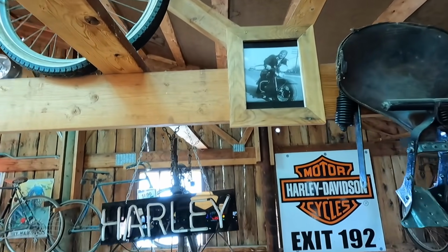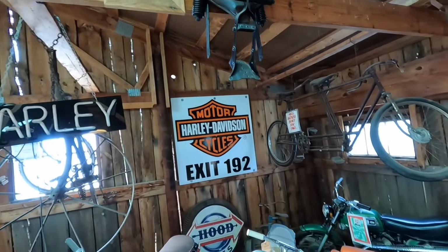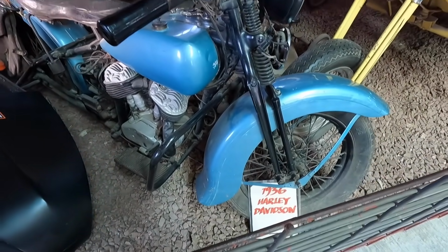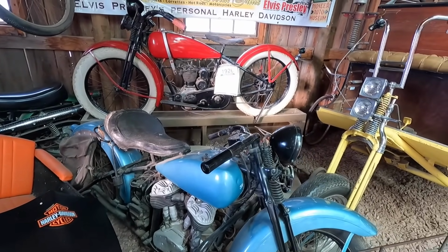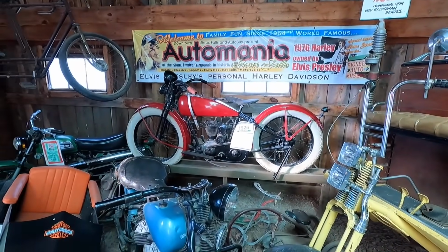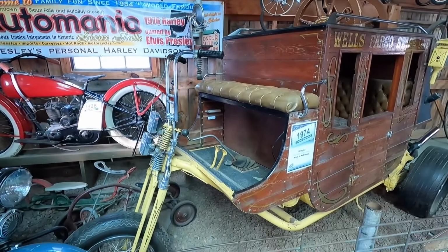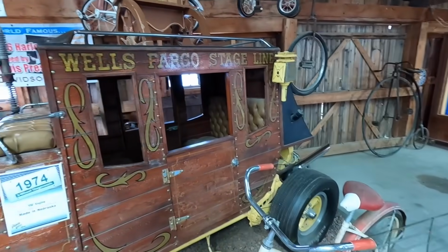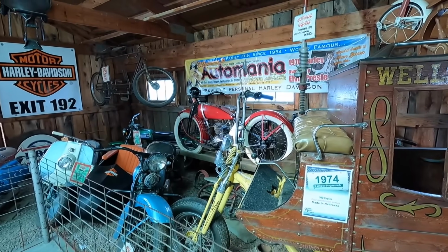There's the old leather helmets. That's how they used to protect themselves as much as they could. Bicycle built for two. 36 Harley. Oh my goodness, what's this thing? Look at that. Here's a stagecoach that's built into a motorcycle. Stagecoach trike, 1974.